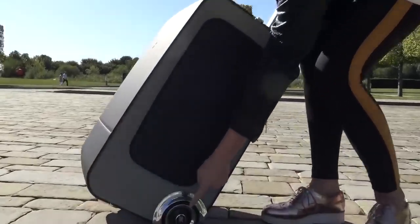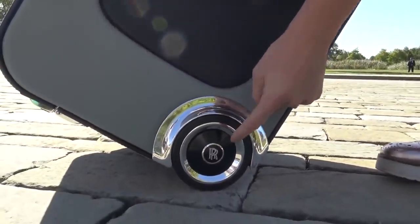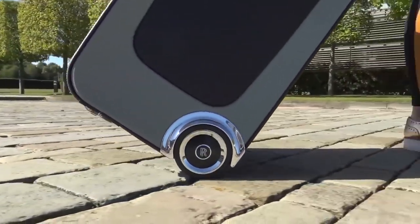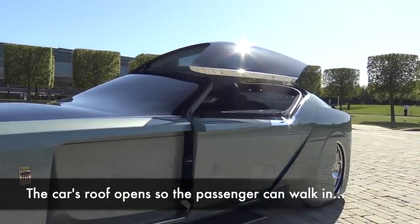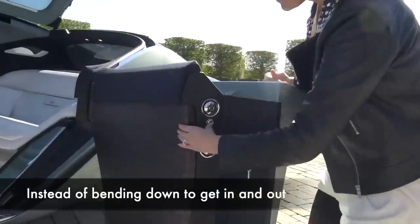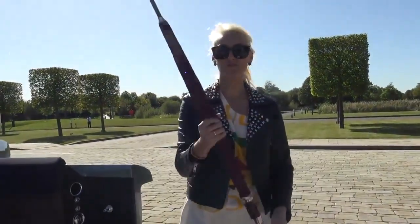And look at this, you guys, they thought of everything. The Rolls-Royce badge here is also weighted. Look, just as the wheels are on the car. Boom, you got yourself a Rolls-Royce umbrella.